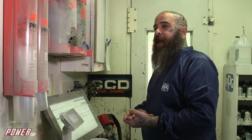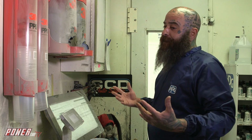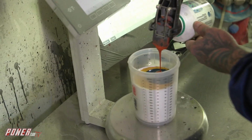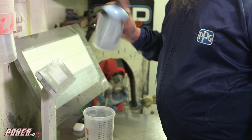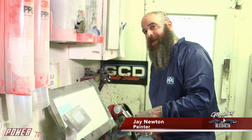GCD Auto Studio. We've got the 55 Chevy delivered in the booth. I've got the formula up on the screen. Get ready to start mixing paint. Got our paint all mixed. It's on the gun, ready to start painting.